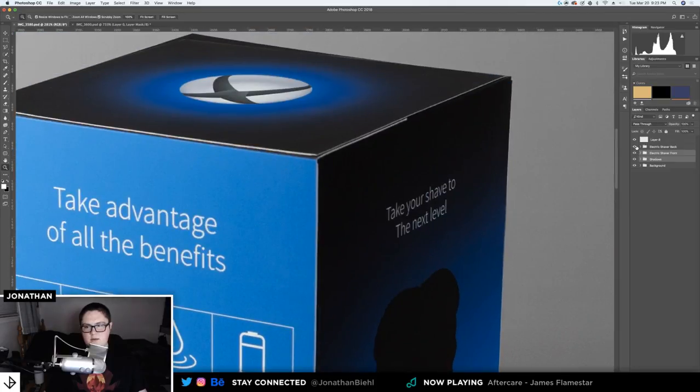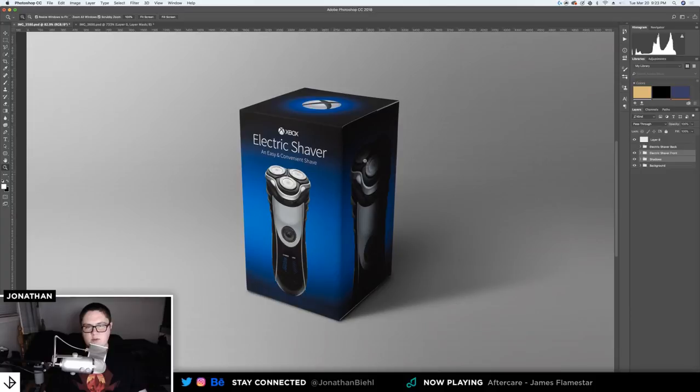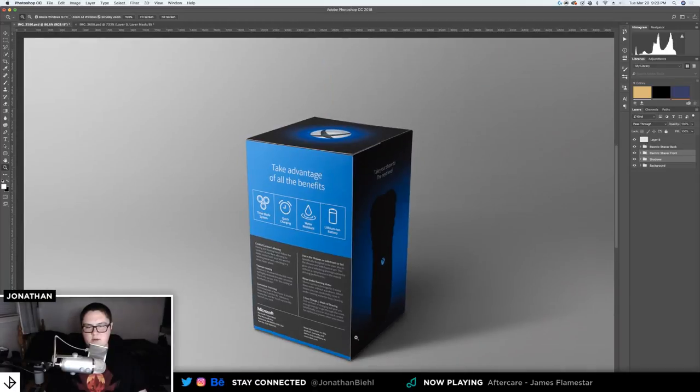I think I did. Well, this side didn't have it actually, so I will do that as well. Did I forget to do it on the back, or am I just going to leave it like that? I don't mind it so much here on the back. I'm just going to leave it.